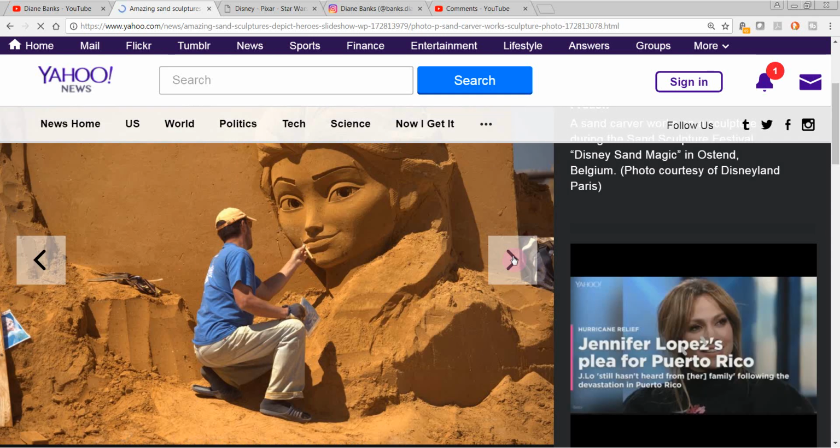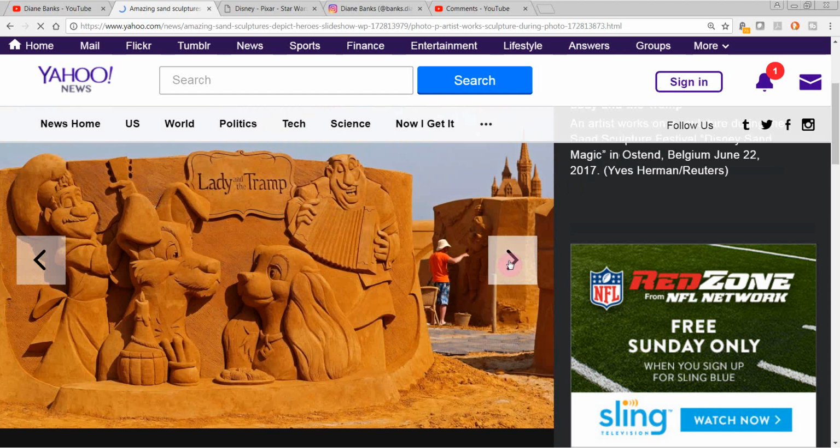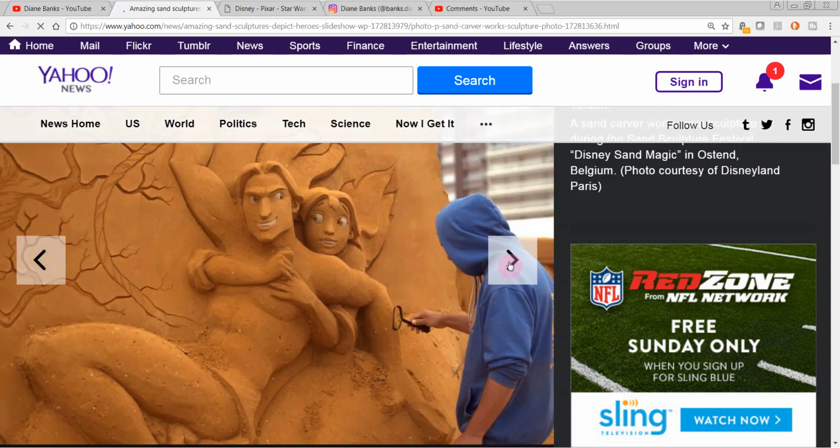So some of these we saw already. I love that one too. Now that's supposed to be Elsa, right? From Frozen. Let me know in the comments your guesses. I thought that's who that was. Looks like Elsa. Definitely not Anna. There's the Lady and the Tramp one we saw.